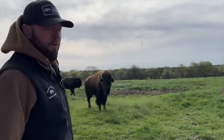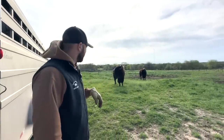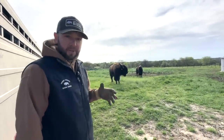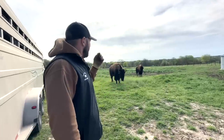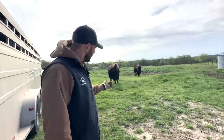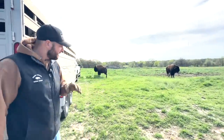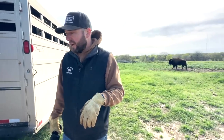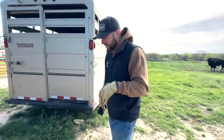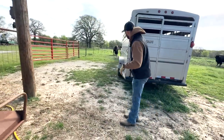So Eleanor's bull here. I was going to take him to the Missouri sale, but some people reached out to me and wanted to purchase him. So Eleanor's bull is sold, and I'm very excited. He's all worked out and everything. He's going to go to Indiana to some new bison producers that I've been talking to and trying to help out a little bit.